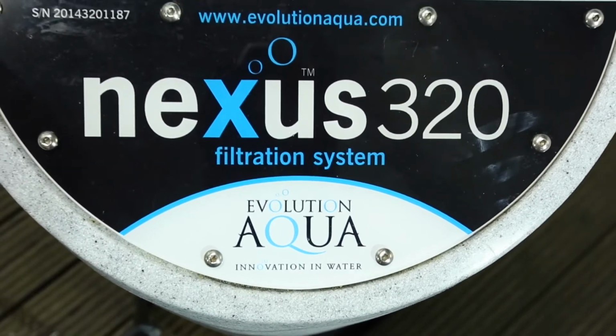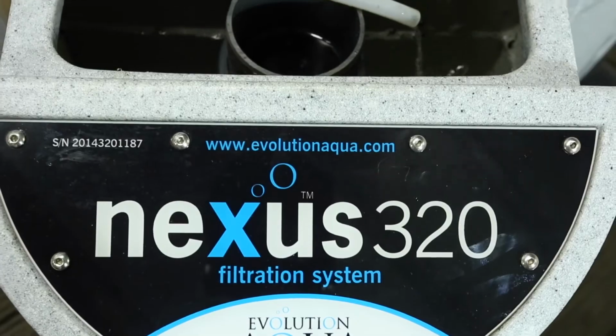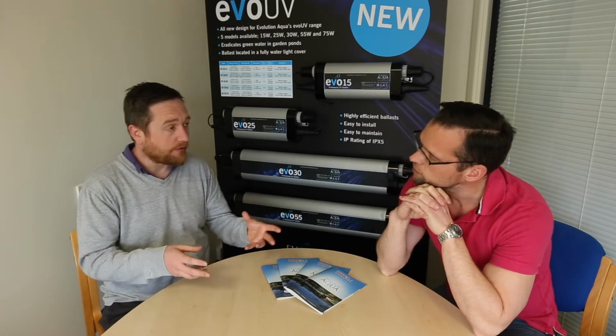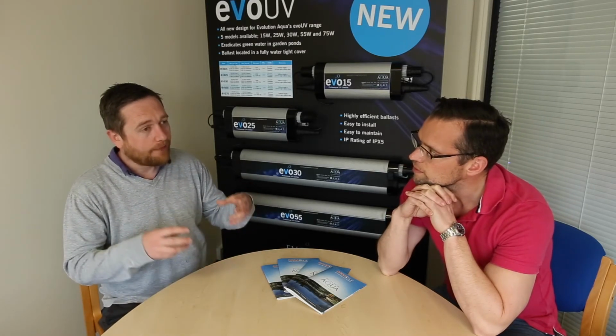And then the Nexus continued to evolve. The Answer made way for a mechanical filter called the Easy, and from the Easy came the Easy Pod, which is a smaller filter for smaller ponds, and then from that came Evo UV, Pure products, lots of different products. But its heart is a high-end filtration company and manufacturer.